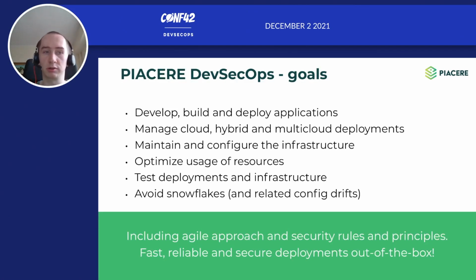And here about the goals of PIACERE DevSecOps. So this is probably already familiar to you. What could be the goals of DevOps and security in DevOps? So first and foremost is obviously to develop, build, and deploy applications, because otherwise, what's the point of doing this? Then again, as I mentioned, this heterogeneity. So we are moving towards the clouds. If someone hasn't moved toward the cloud, then they are probably going to be hybridizing the environment. So doing something on premises, doing something in fog, doing something in edge, and also having those multi-cloud deployments when some services are running in a different cloud from the other services, or even load balancing the traffic via those multi-cloud deployments.